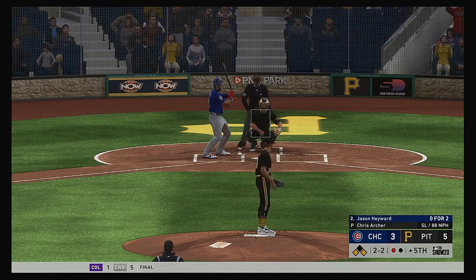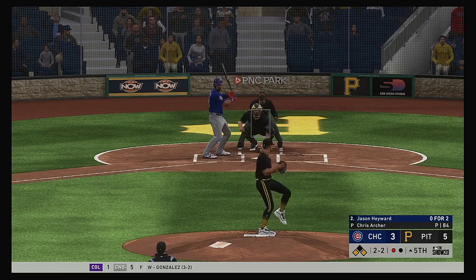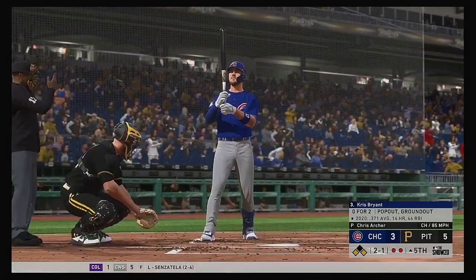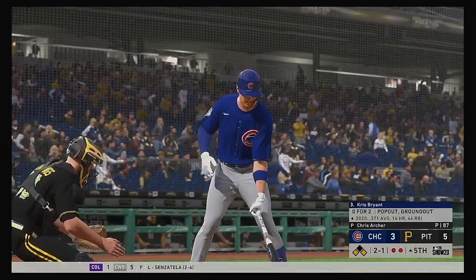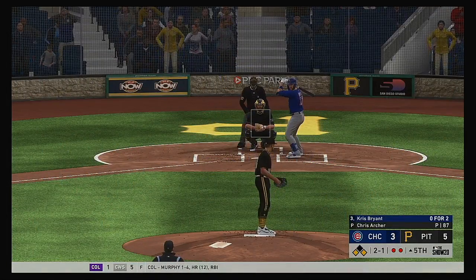The classic back foot slider right there with two strikes. Usually gets a ton of swings and misses. Nice layoff right there. Fight for another pitch. Struck him out. And now they'll likely need a base hit to get that runner home from third. The third baseman. So it's first and third with two away.